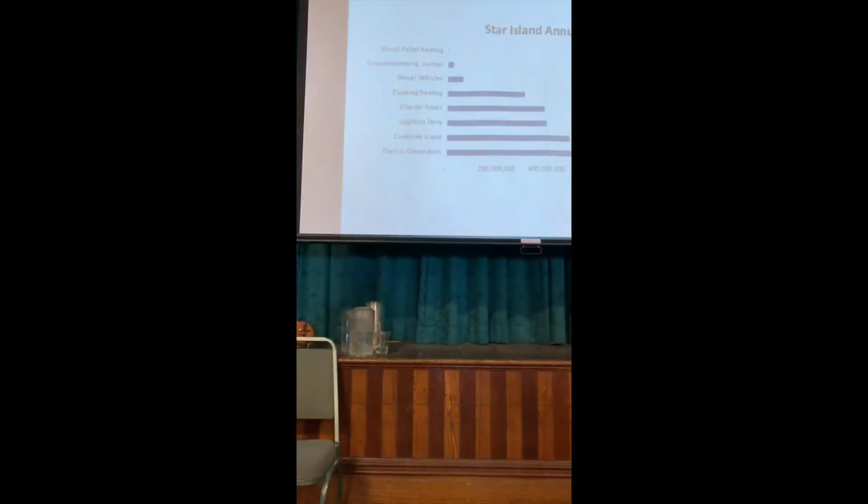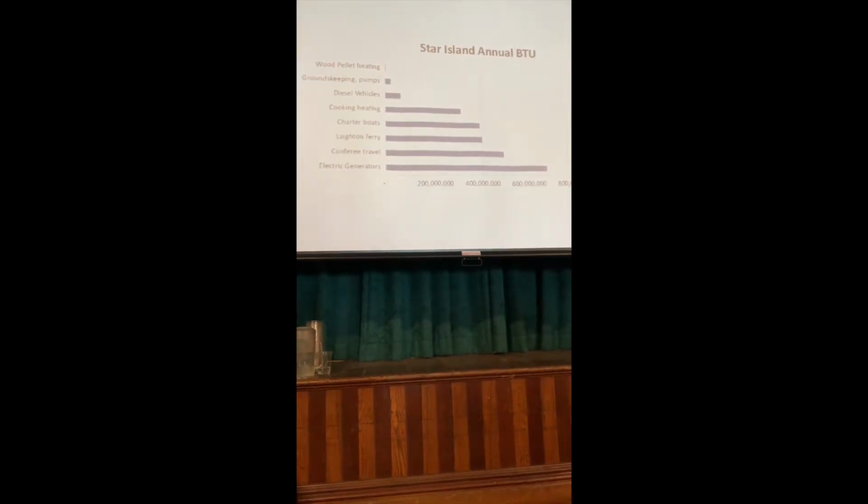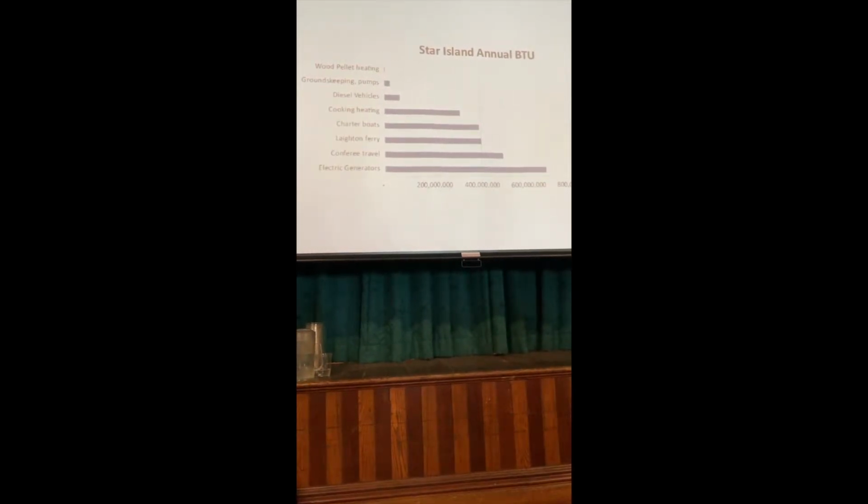So you can see that the wood pellet heating is practically nothing, and the groundskeeping pumps and diesel vehicles, that's nothing. Cooking and heating, yes, there's a certain amount there, but there's not too much you can do about that.